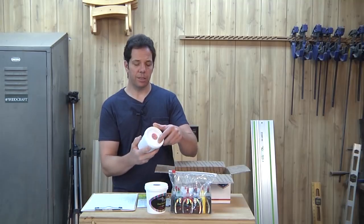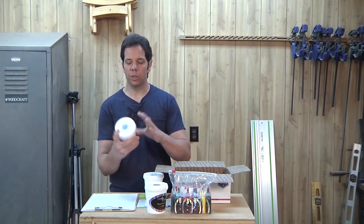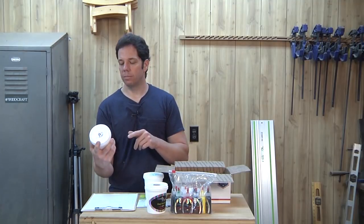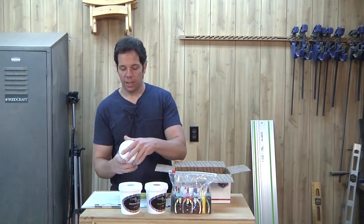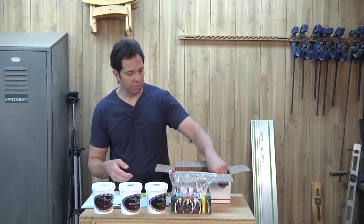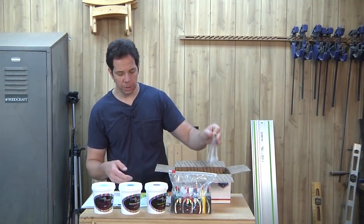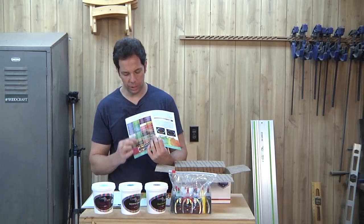He also sent a universal white, like paint, if you will. That's exactly what it is, paint. And then a top coat, a clear coat. It also came with some measuring spoons and a little recipe booklet.